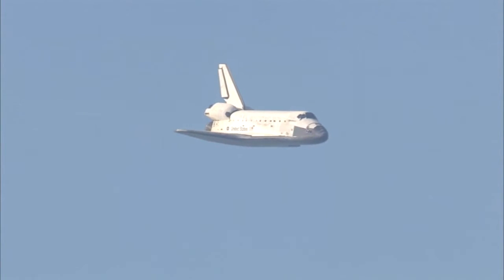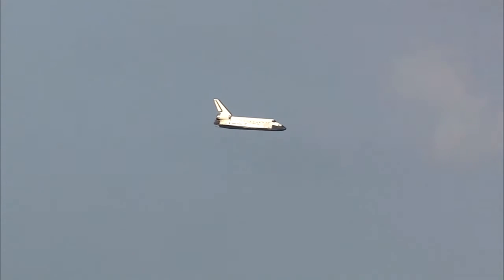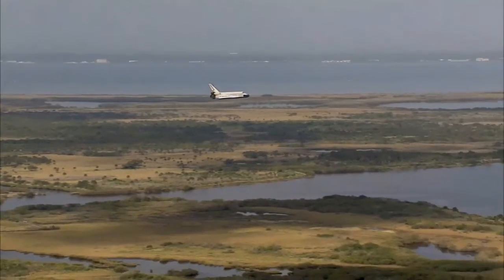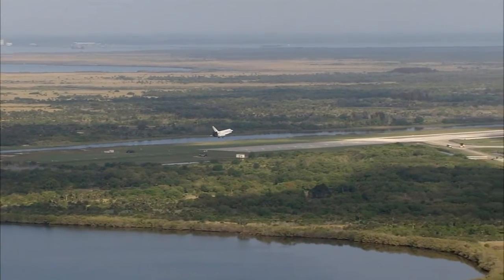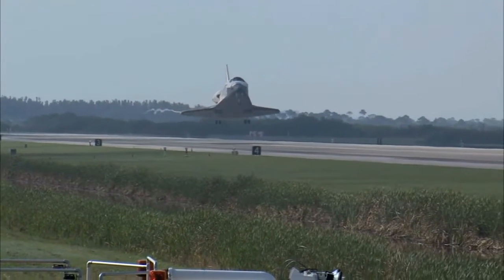One minute now to touchdown. Discovery's landing gear will be locked down and into place at 300 feet in altitude. It's currently 3,500 feet and traveling at a rate of 370 miles per hour. Landing gear now down and locked.